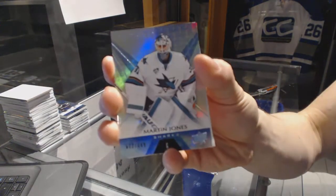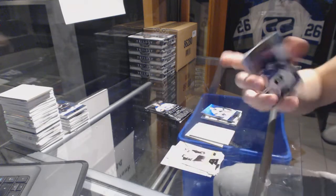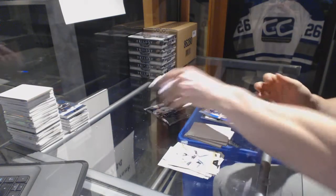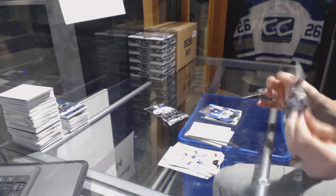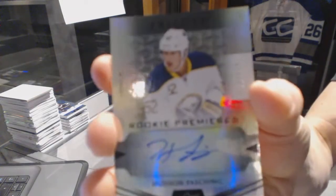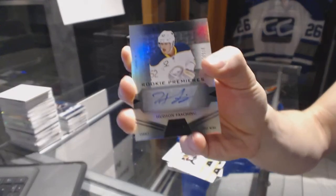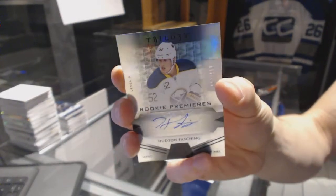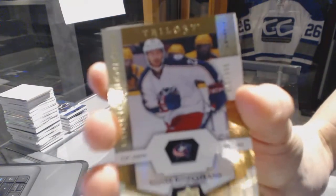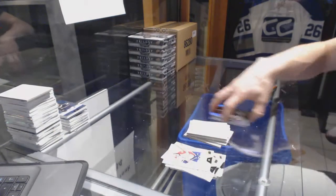Rainbow Blue, number 849 for the San Jose Sharks, Martin Jones. Rookie number 999 for the Winnipeg Jets, Kyle Connor. We've got a level 2 rainbow black rookie autograph number 118 for the Buffalo Sabres, Hudson Fashing. Rainbow Black Level 2 Rookie Auto out of 118 for the Sabres. And a rookie number to 999 for the Columbus Blue Jackets, Oliver Bjorkstrand.